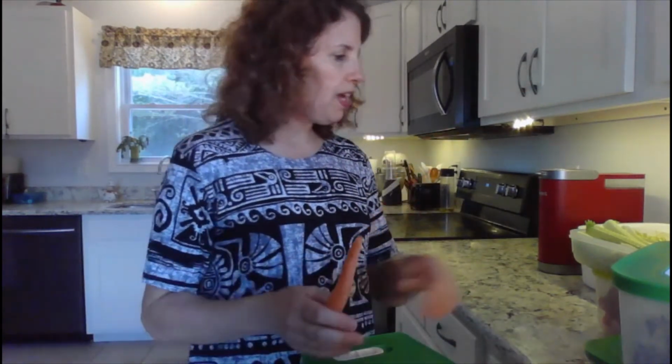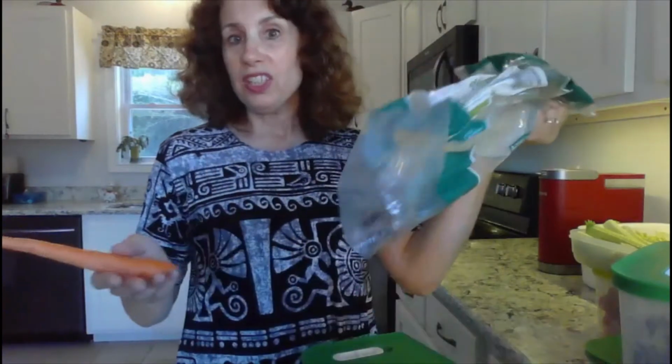And when you put them in there, did you notice I didn't wash these first, and I took them out of the bag? So you put them in there naked, no bag, dirty, leave them as they come from the store, and dry, because you don't want any extra moisture in there spoiling the fruits and vegetables. You want them to stay fresh by the natural moisture that they have inside them.